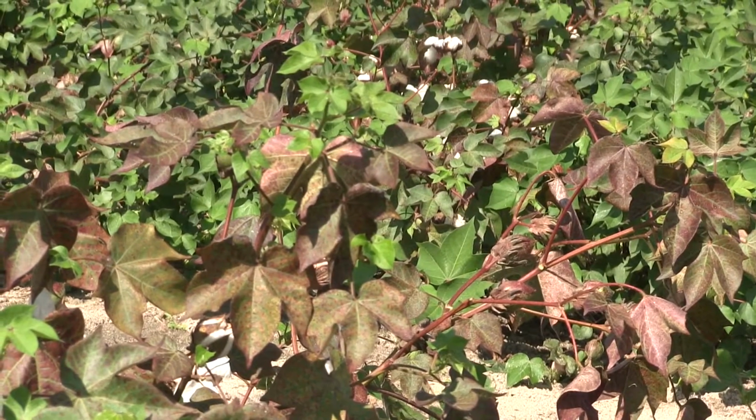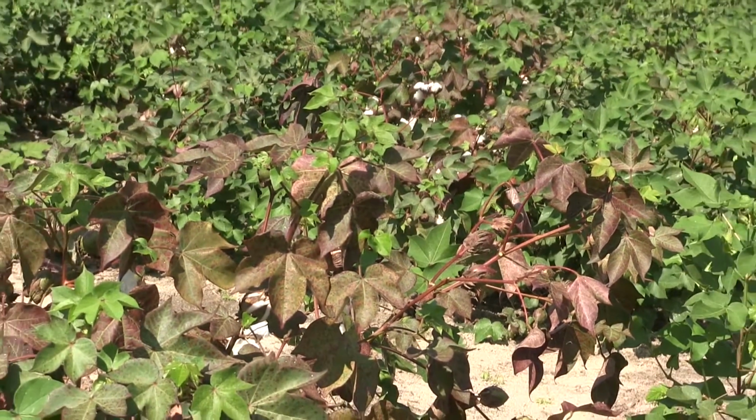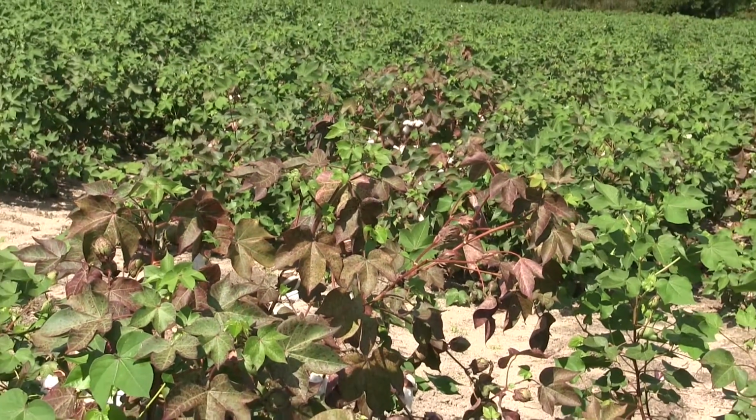In today's issue of From the Field, we're going to look at spider mite management in cotton, detection and treatment. Let's take a look. In recent years, spider mites were present in nearly every cotton field in Georgia. Fortunately, we've only needed to treat a small number of those acres.